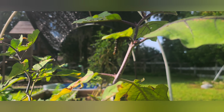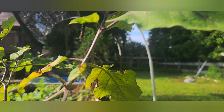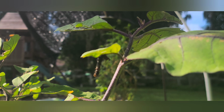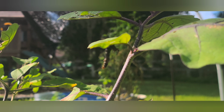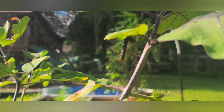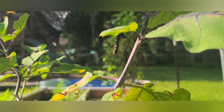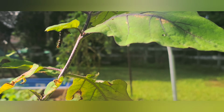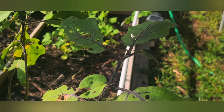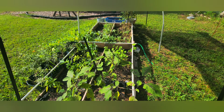All right, as you see in the middle of the screen right here, there is a horned caterpillar just dangling there. See if I can get a good close-up for you. There we go. Yep, so he's been eating everything, so I'm going to get rid of him, stomp on him, and let my plants continue to thrive.